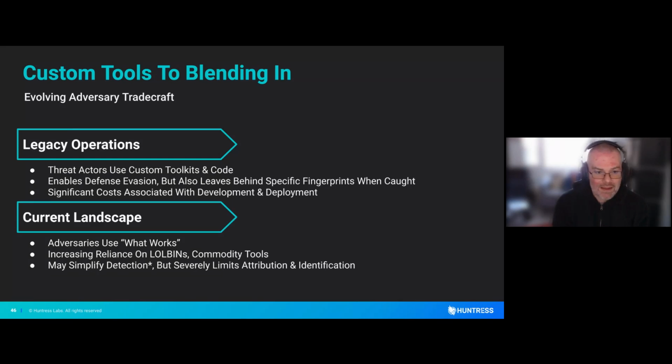More recently, in the current threat landscape, we've seen adversaries migrate to using just whatever works. That means increasing reliance on things like LOLBins and commodity tools that are available to anyone who wants to use them, such as Cobalt Strike Beacon, Meterpreter, as well as commercially available tools such as RMM software and built-in system tools. This may theoretically simplify detection, you'll note the asterisk there, but it severely limits attribution and identification.